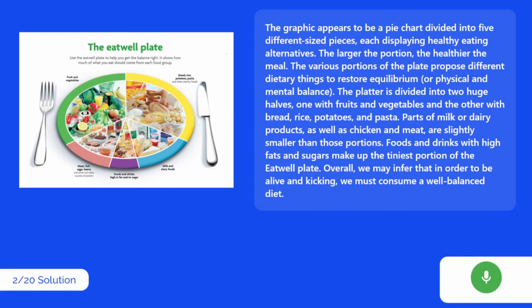The platter is divided into two huge halves, one with fruits and vegetables and the other with bread, rice, potatoes, and pasta. Parts of milk or dairy products, as well as chicken and meat, are slightly smaller than those portions. Foods and drinks with high fats and sugars make up the tiniest portion of the eat-well plate. Overall, we may infer that in order to be alive and kicking, we must consume a well-balanced diet.